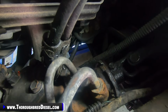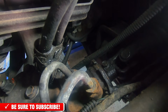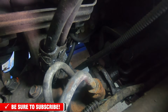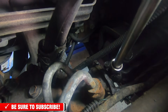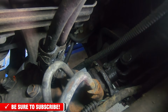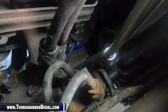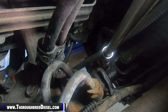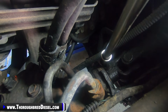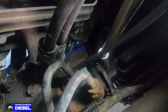I've got an 11 metric universal socket here that we're going to be working with to get the bolt out of the steering shaft, and I'll figure out where my socket wants to go here for you. Again, this is an 11 metric. All right, so we'll go ahead and loosen that bolt up, and remember we've got to remove it completely.